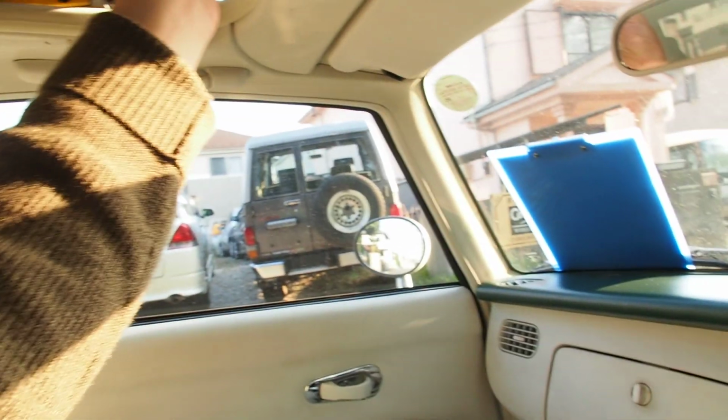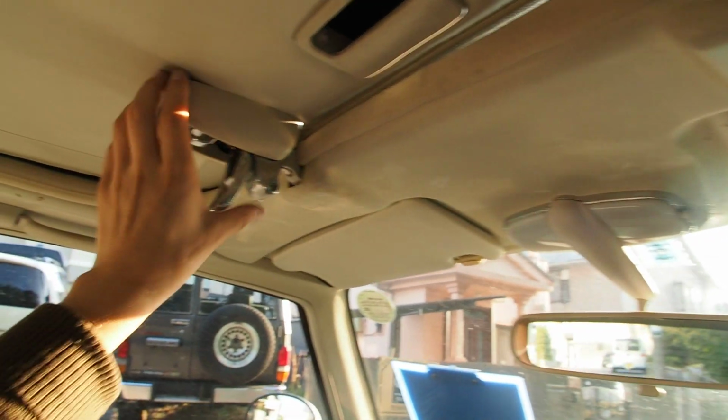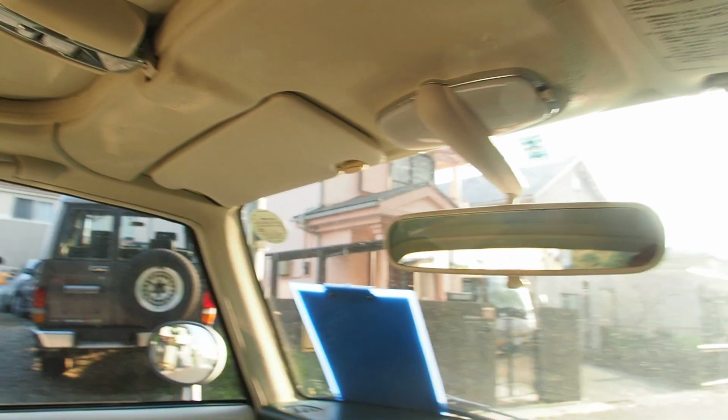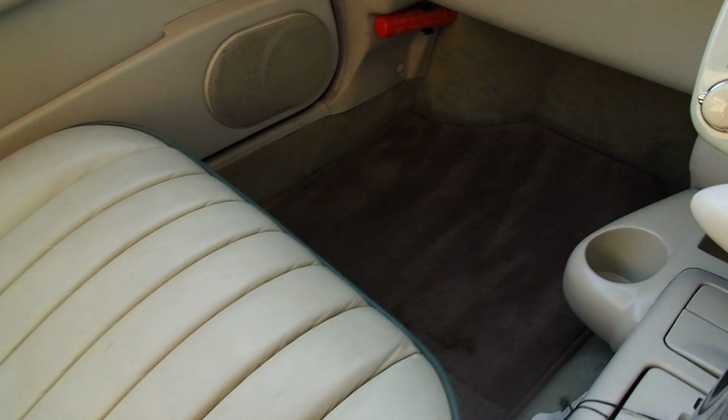Okay, so roof, easy. You just pull this down into place and then pop these. 1, 2, roof's on. And no signs of any leaking inside. It's not smelly, it's not moldy, and that's a good thing because a lot of the Figaros actually are.